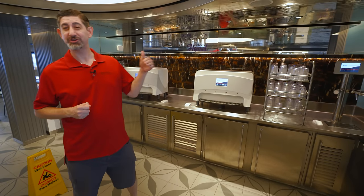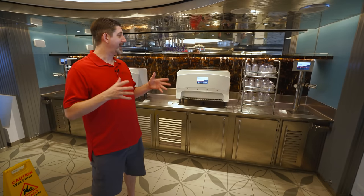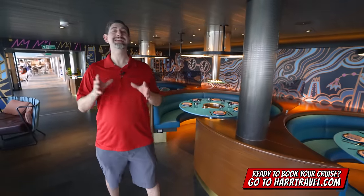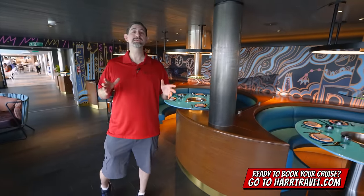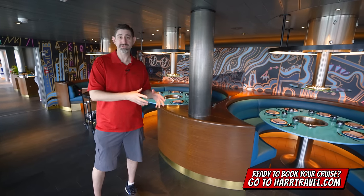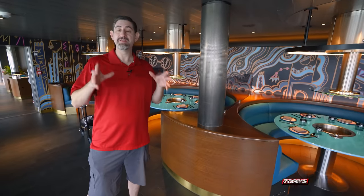This is something that does come at an additional cost, but with all the bar tab promos or depending on the cabin or suite that you're in, you may have some of that included for you. Now, every time you dine on Virgin, it is a true experience. There is no main large dining room. What you're gonna find is an assortment of specialty restaurants that you would pay for on just about any other cruise line. Here, they're included.